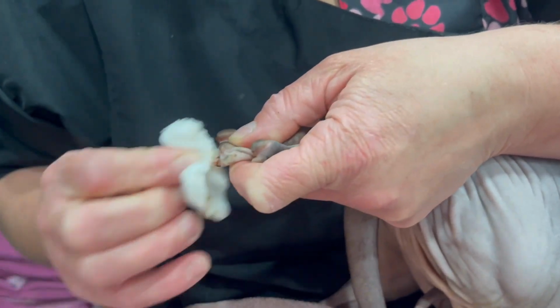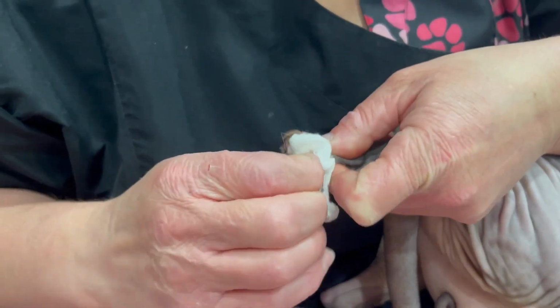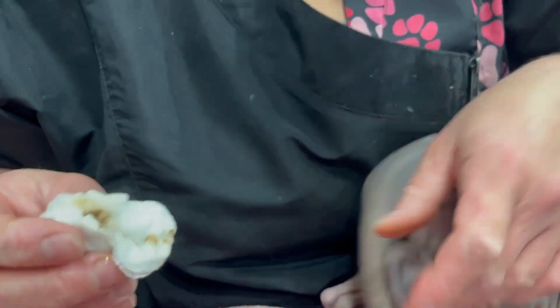Stop, booger. You have sticky little toe beads. Gross.